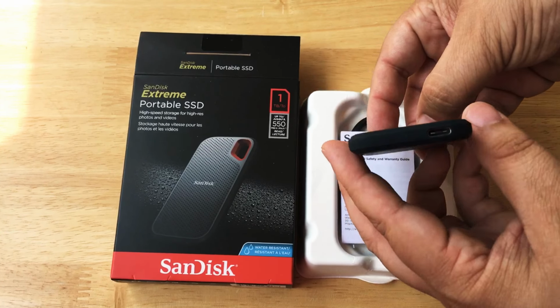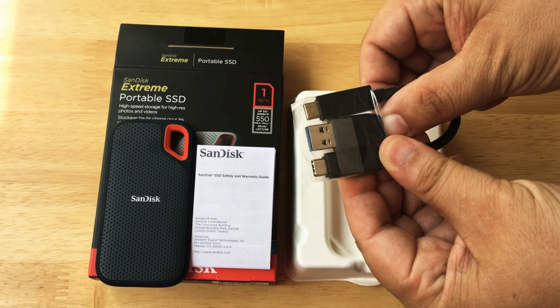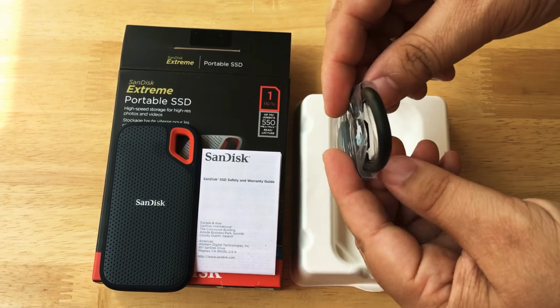So this is what you get with the package. It's rugged, it's water resistant, so it's rated for that. And further inside the box, you have a little document here about the device and the warranty. And then it comes with a USB Type-C 3.1 Gen 2 cable, and then a USB Type-A connector right there.